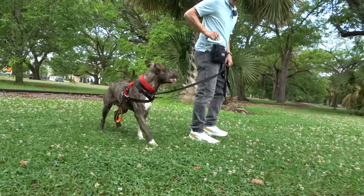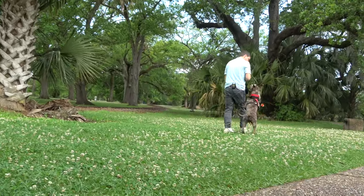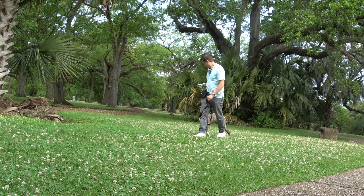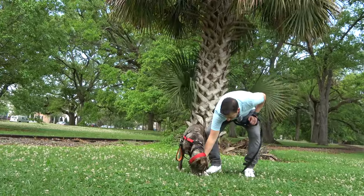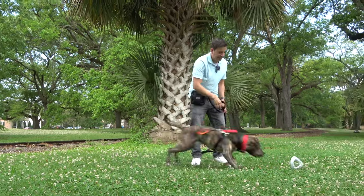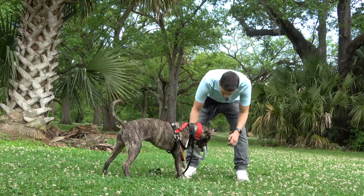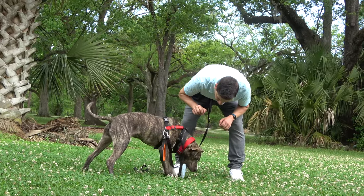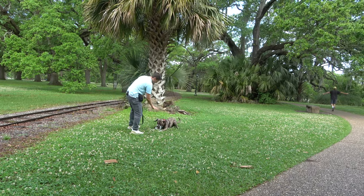Okay, easy, come on, here. Here, come on. Nope. Yes, good. Good, and so just getting to chase after that toy is exciting to him. Getting to chomp on it a little bit. Let go. Now, let go.